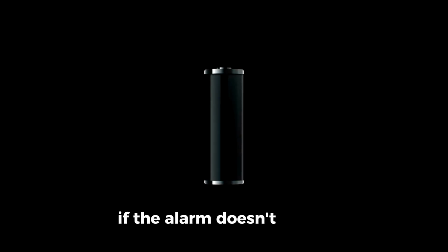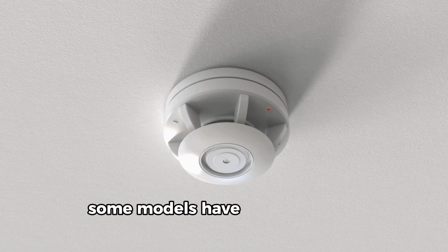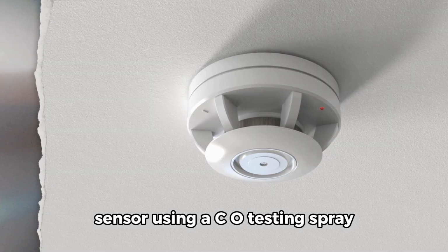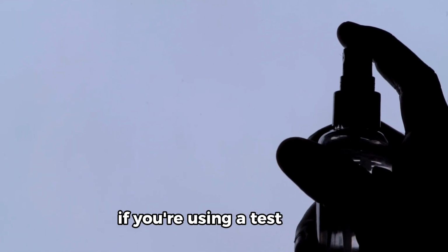If the alarm doesn't sound, it's a sign that the detector might need new batteries, or it may need to be replaced altogether. Next, perform a sensor test if possible. Some models have a feature that allows you to test the actual CO sensor using a CO testing spray. This spray mimics the presence of carbon monoxide and will trigger the detector if it's working properly. Again, follow the manufacturer's instructions if you're using a test spray.